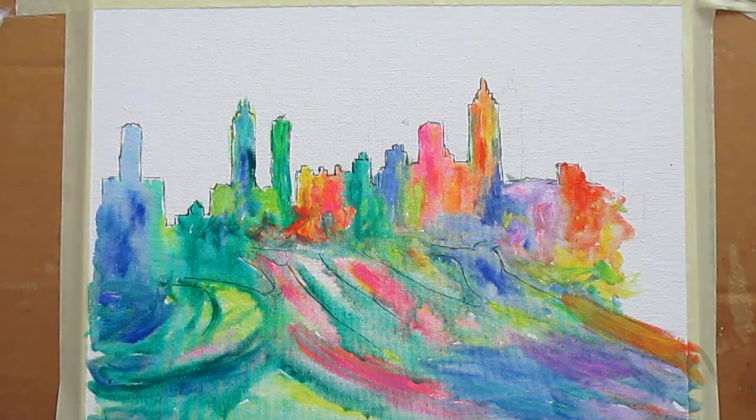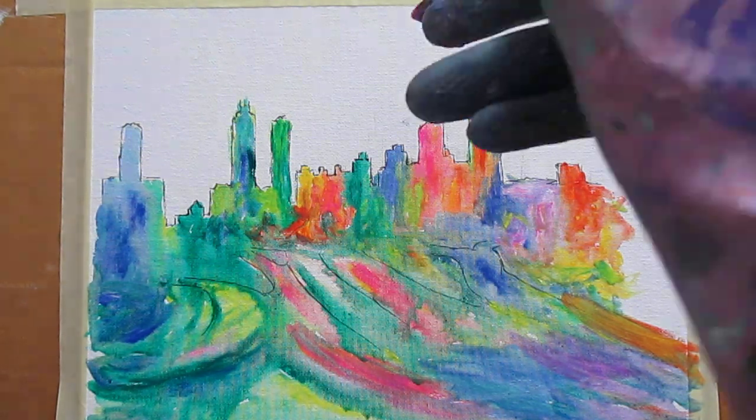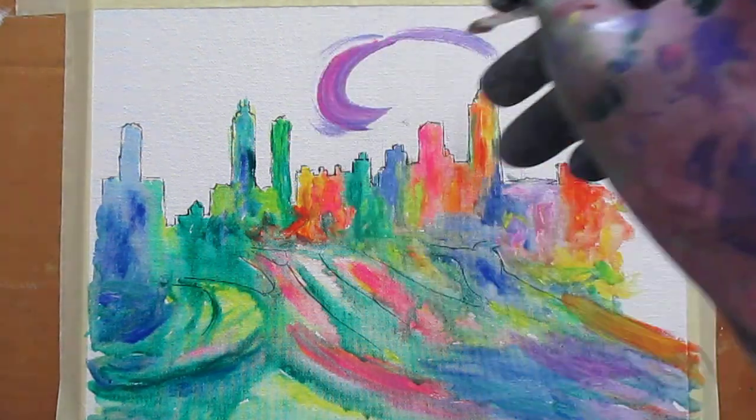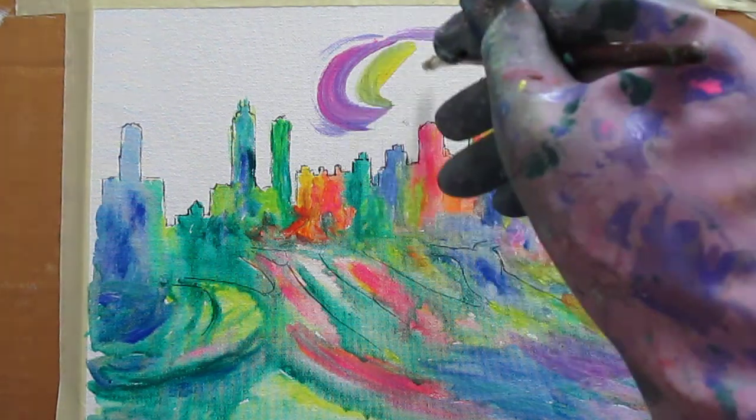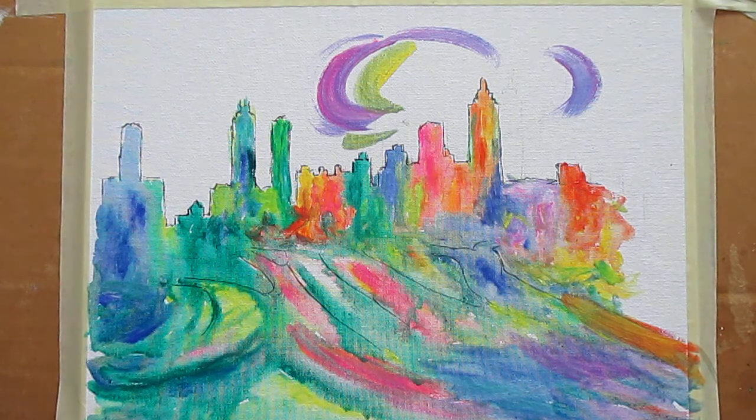So I'm going to get probably just a little bit bigger brush. Well, yeah, I don't know. Maybe I will. Can't decide. A little bit of a bigger brush and swirl in the top area and see what happens. Yeah, just do a real swirling effect in what would be a sky. Of course, it's not going to look much like a sky with what I'm doing. It's certainly very abstract.